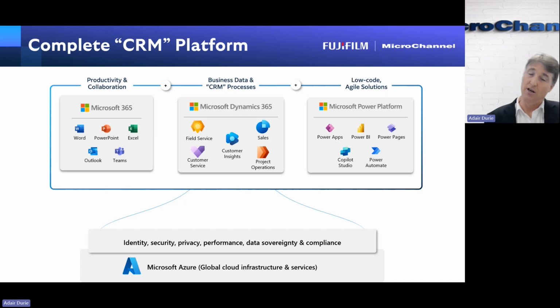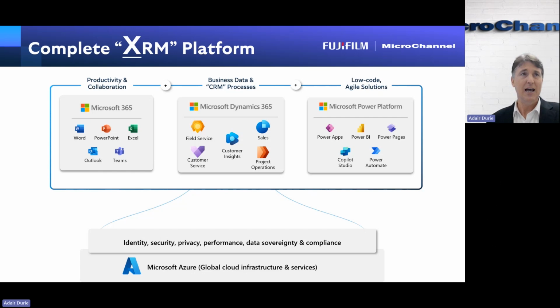As Microsoft, for more than 20 years now, since they got involved in business applications, that's been the vision, and the cloud has enabled that to occur. And in the last few years, the cloud has enabled more than just when we're just talking about customer. And you'll notice there, I've changed the C to an X.